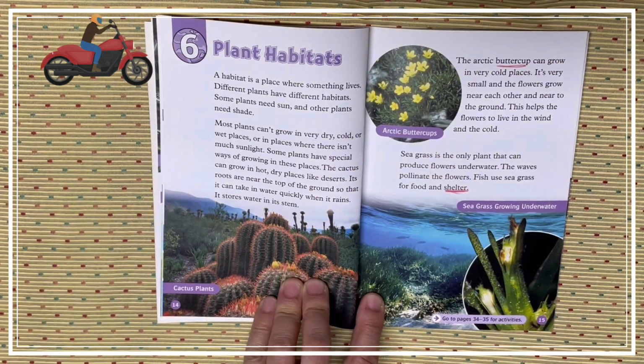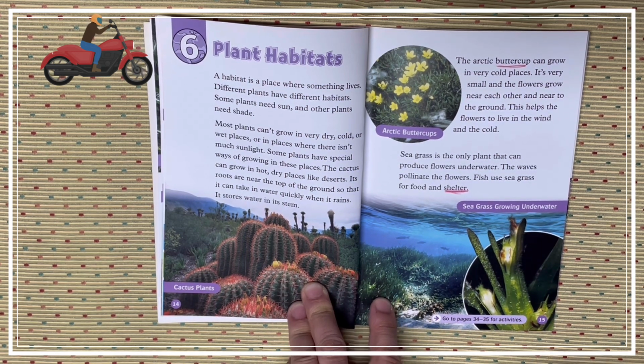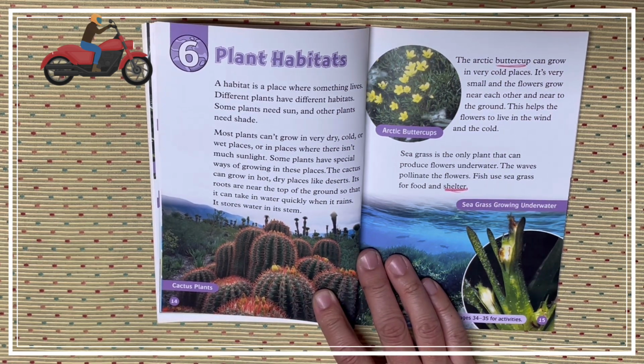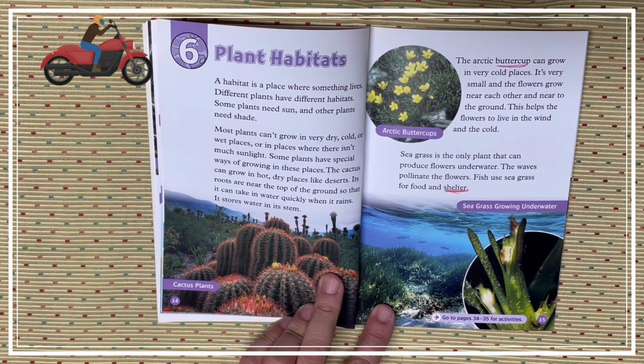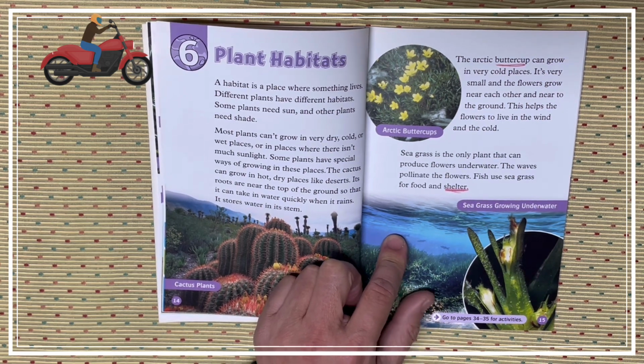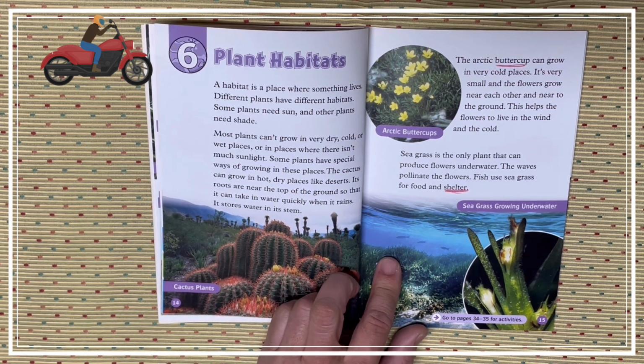Chapter 6. Plant habitat. A habitat is a place where something lives. Different plants have different habitats. Some plants need sun and other plants need shade. Most plants can grow in very cold or dry or wet places, or in places where there isn't much sunlight. Some plants have special ways of growing in these places.